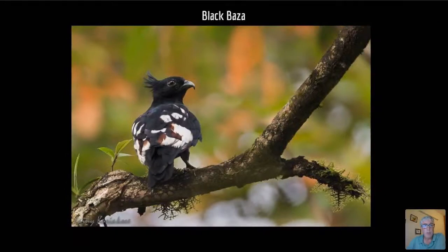Black Baza is also present there. It's a super raptor. Difficult to see in India. It's a migrant, so it occasionally turns up in strange places. It's turned up in Bangalore sometimes on migration. But Thattakad is one of the more reliable places to see it.